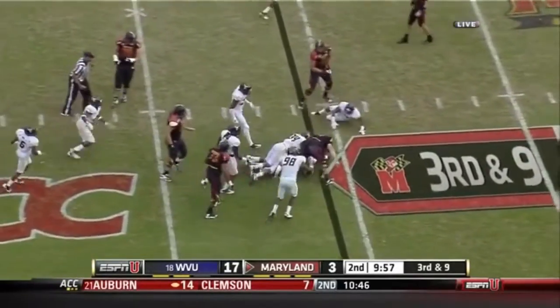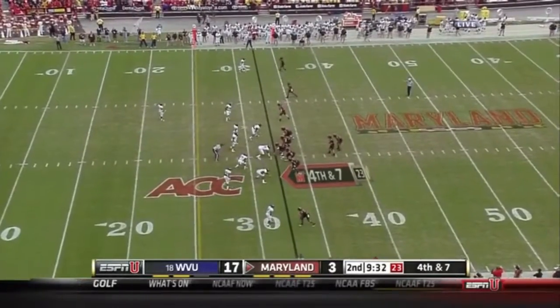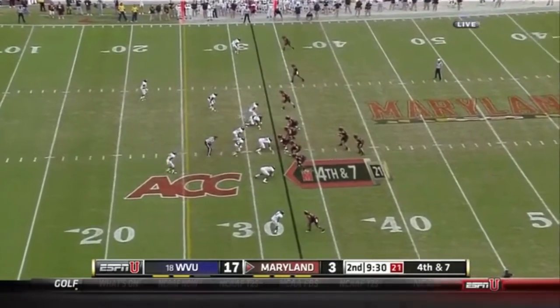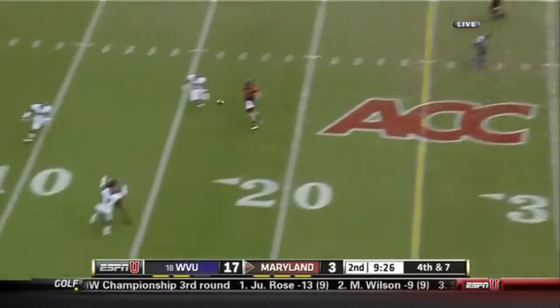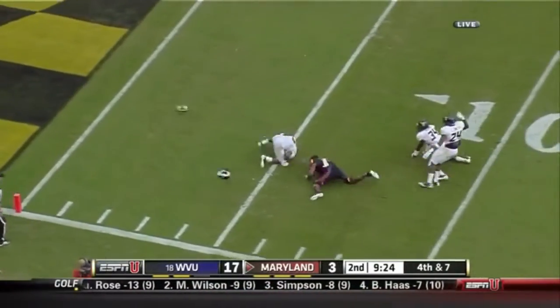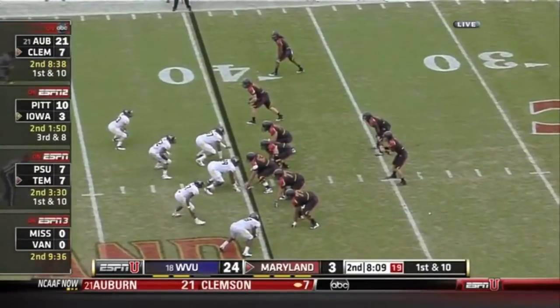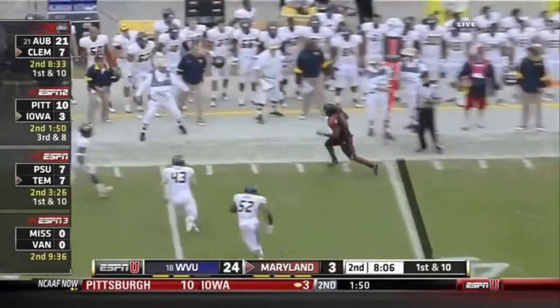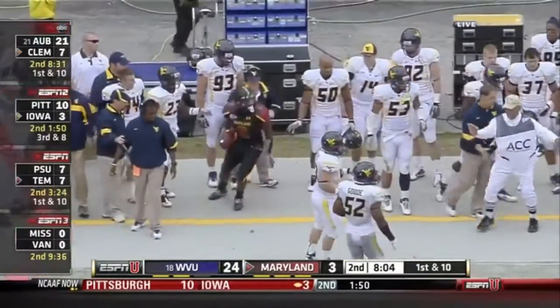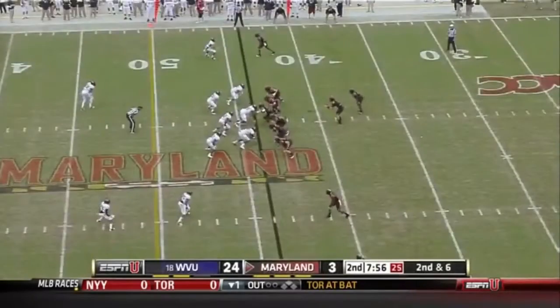And another handoff. That ball came loose at the very end. Julian Nook. They were 2 for 2 on 4th down conversions versus Miami. O'Brien, pump fake. Incomplete. Another helmet. O'Brien from the shotgun. Meggett to his right. O'Brien to Meggett. Across the 40, then out of bounds. 4th meeting between these two programs on the football field.